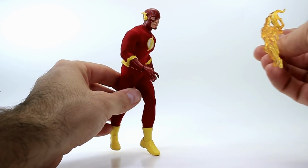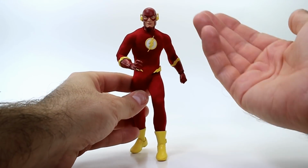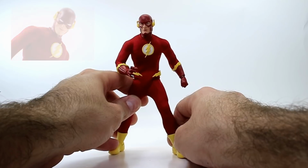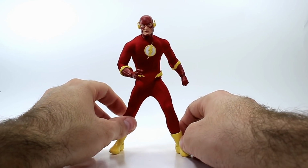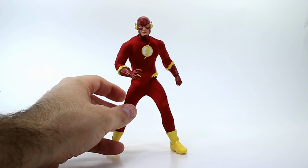And then he comes with some really cool effects. You know, you got these cool Speed Force type of effects, and then he comes with 2 different heads. You got the Barry Allen head and then the Wally West head, so that's awesome. It's like the best of both worlds. If anything, it just makes me want to have 2 of the Flash figures so I can display both of them. But yep, that's it. Number 5, that's the Flash.